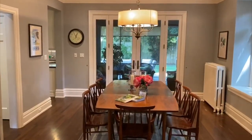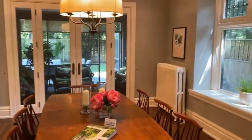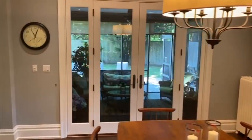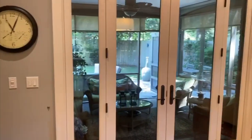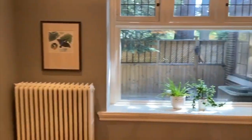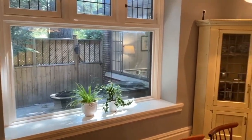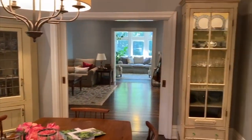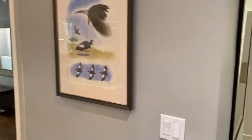Now, you'll notice that there are radiators here in the house, but there's also a cooling system. It's a very warm day outside, but right now the house is very, very cool. And the cooling comes from the top floor. There is a condenser just outside of this window, but the top floor is where the cooling system is, and it brings everything down to the main floor and the second floor. So you have a nice cool house as you walk through.